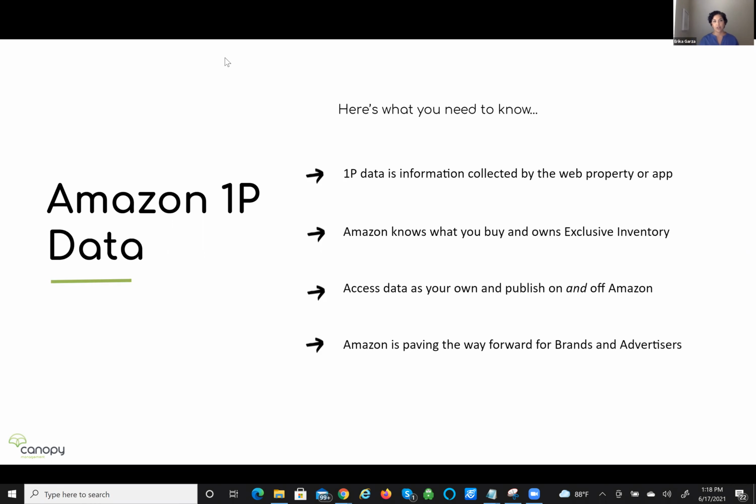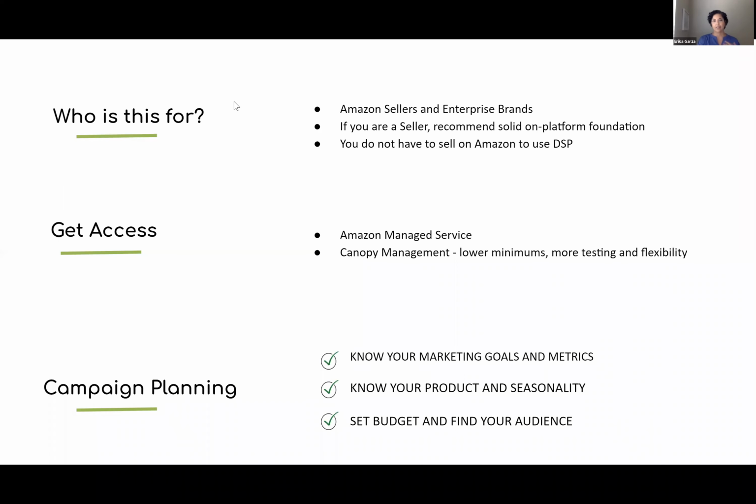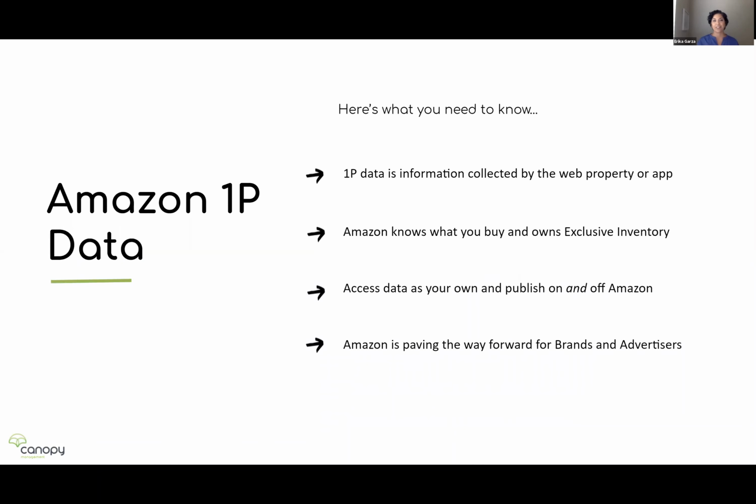So here's what you need to know just about first party data. It is essentially information that's collected by the web property or the app itself. So if you have a Shopify store, it's all the data that's collected there. Again, if you're a very small seller, you probably don't have enough data to scale and launch a campaign to help you reach new customers. So that's an issue in and of itself.